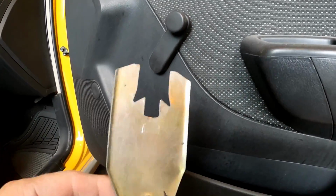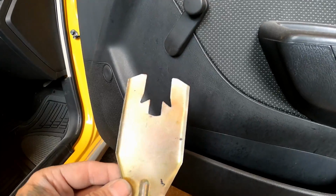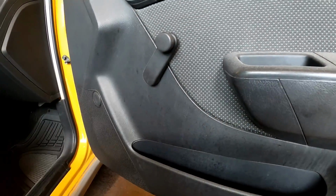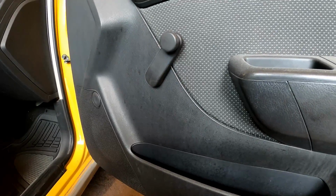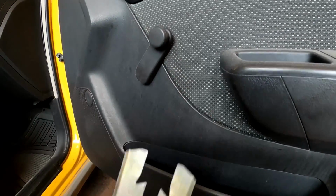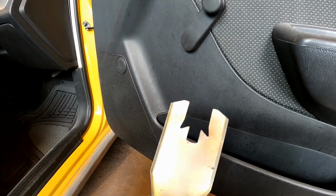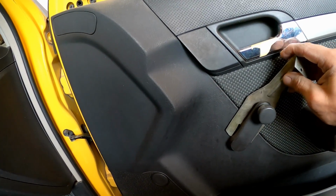Here's a special tool to get those off. You can also use a rag. I've heard of people stuffing a rag in there and getting it real tight, and it'll kind of move the thing around. I don't know, but I use this. Hell, I can't even remember where I bought this thing. I've had it for so long. All you're gonna want to do is work this down in behind here.